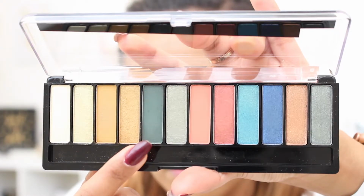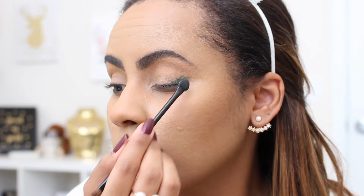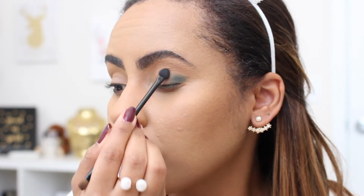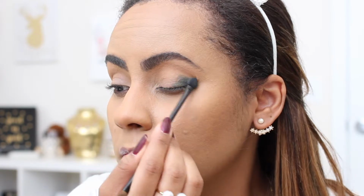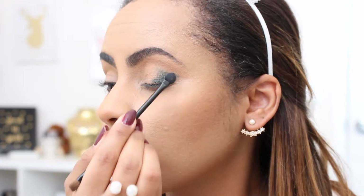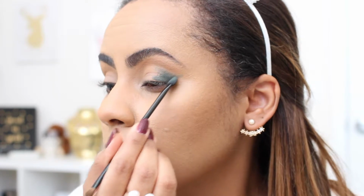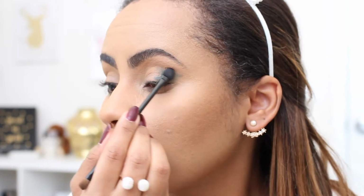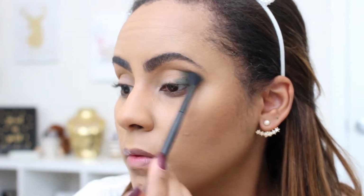And that being said, I'm going in with the green eyeshadow. This is the darkest green. I decided to go in with the sponge that comes in the palette, just because I know that those sponges are not great for blending, but they do grab a lot of product, and that's what I wanted to do at first, to then go in and blend it out. As you see, I'm focusing in the outer corners, and then I'm going to blend into the crease, and I wanted to already create a little shape over there with that color.